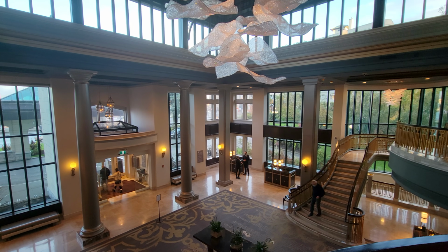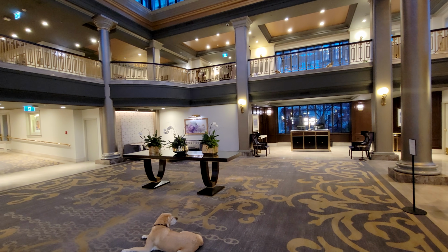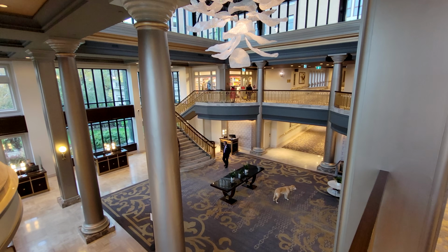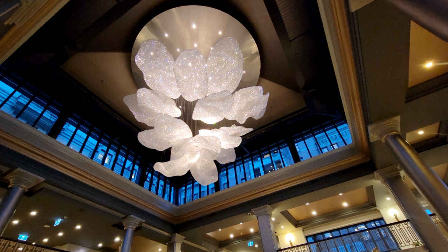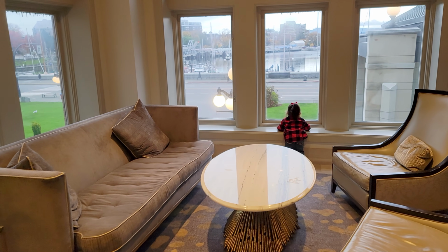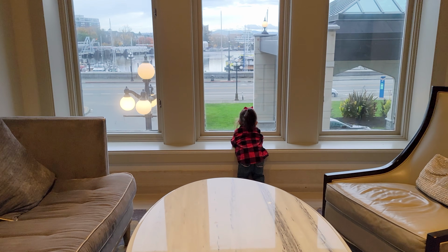Coming in the front guest door to the main guest lobby, this is definitely the newest part of the hotel. It is a big open 2-story space, check-in to the left, concierge to the right, bell desk in the center, neat chandelier up at the top. And then if you go up to the 2nd story, there's some neat seating areas up there with views of the harbor. You can see the traveling princess was really enjoying this one.